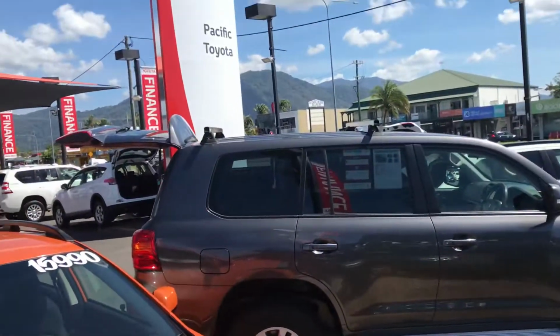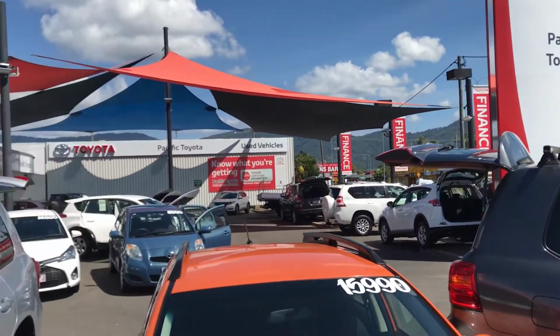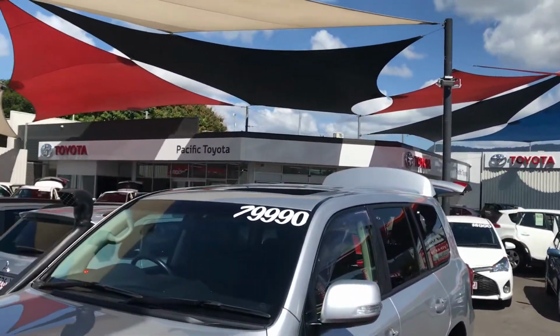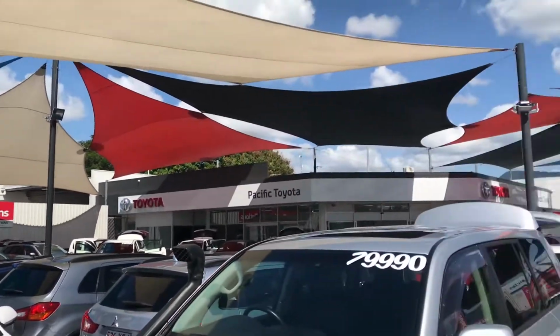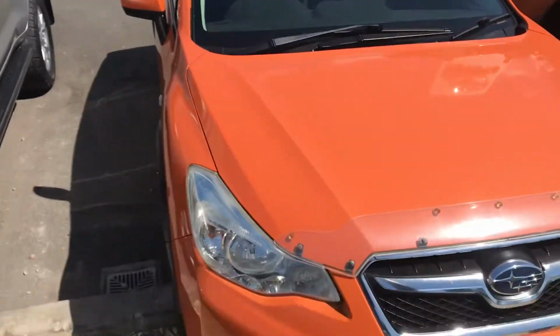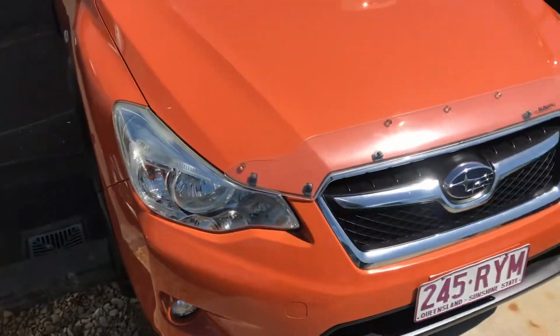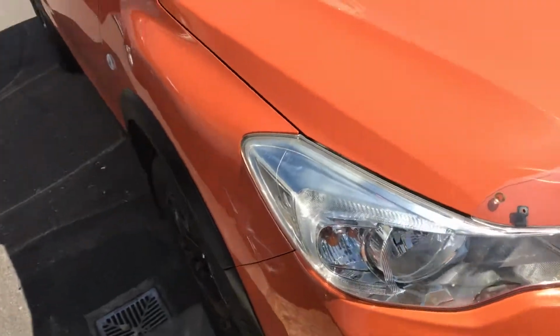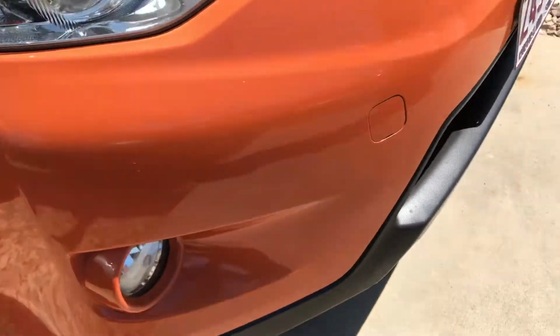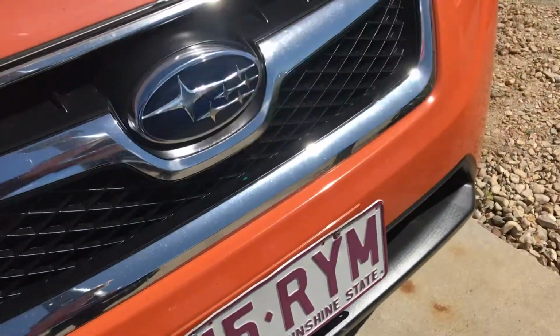As you can see, this is one of two used vehicle yards we have here in Cairns, stocking over 140 vehicles at the moment, so we'll always have the right car for you. And jumping straight into the Subaru, this is a perfect example of the quality used cars that we do sell here. You can see you've got a really nice front end here.